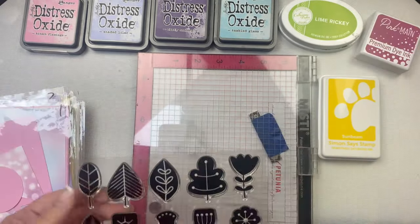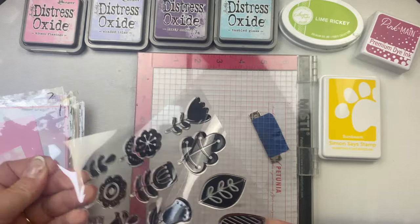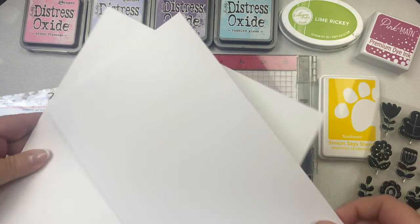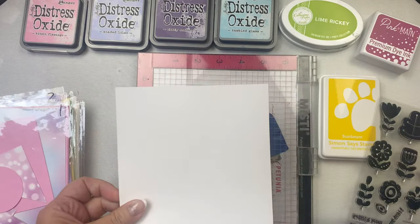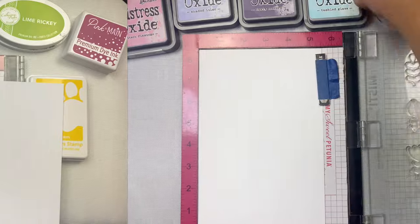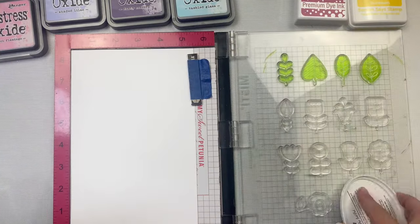And I've placed all of the image stamps onto my Misti platform along with a half sheet of white cardstock to stamp my images. And I'll be doing this several times with different colors, but I started with the Lime Ricky for my leaves and then the Dress Shop pink for the flowers.